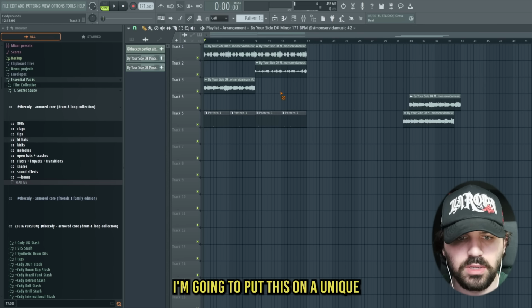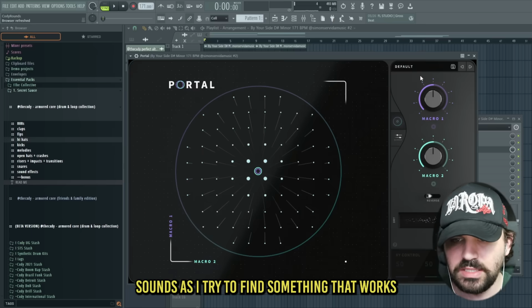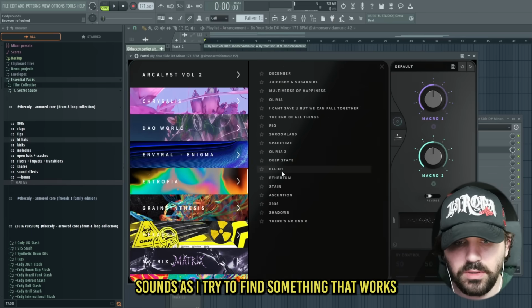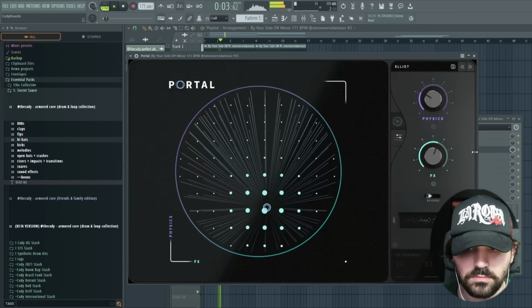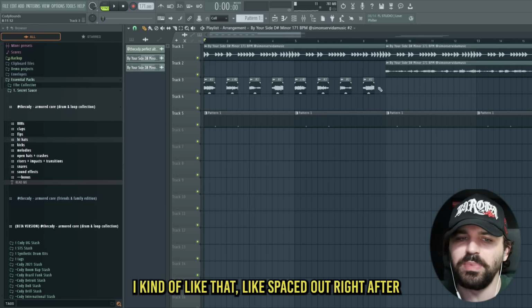I'm gonna put this on its own unique pattern so I can have a little bit more control and not affect the other sounds as I try to find something that works. I kind of like that spaced out right after.